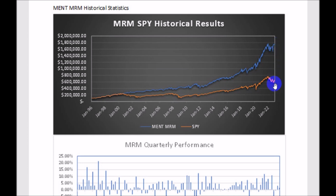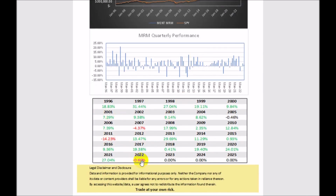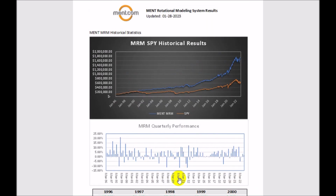We'll see how it plays out. But ladies and gentlemen, compared to the SPY, you can see this downturn here. We took a little bit of heat, but then recovered very nicely at the end. That was the end of the year selling. Now that we're back to the upside again, folks, it's going to probably be midpoint down here a little bit. But long and short of it, we're holding up very well. You can see the historical results here for 2022 was minus 0.60%. Very solid compared to some of these other numbers. And this excludes the trading that you would be doing in your trading account. This is just the rotational modeling system for your retirement investment account.